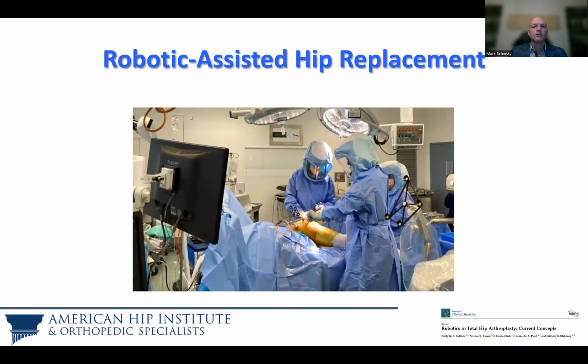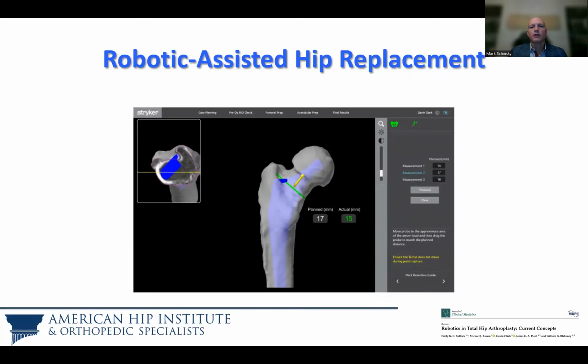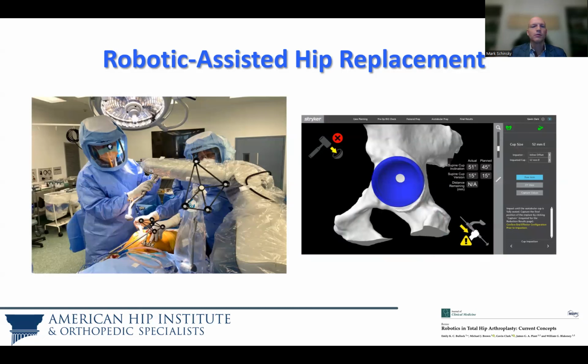This is what it looks like in the surgical field. Again, pins are placed into the pelvis, and attached to those are the arrays. The robot has its own set of arrays. During surgery, the pelvis is mapped, and the robot and computer use this mapping to know where in space the pelvis is in relation to the arrays. We can also use it to make the planned femoral neck cut for appropriate femoral length and offset. Then, once the robot knows where the pelvis is in space, we can use the robotic arm to assist us to remount the acetabular shell in the appropriate orientation, and finally impact the cup in the appropriate inclination and version compared to our preoperative plan in the desired location.